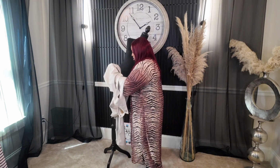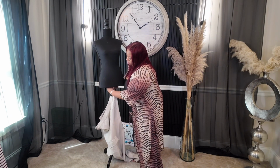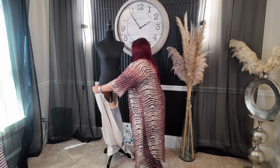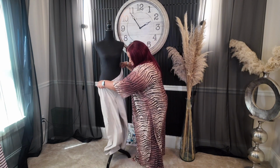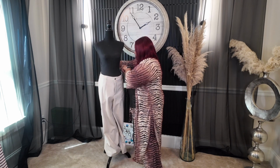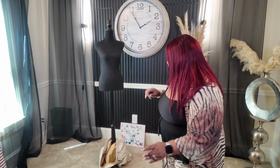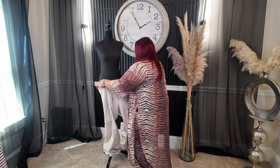If you have pants, you have to do a little bit more maneuvering. This is the pants. And what I typically try to do is get some kind of clamp and clamp it on. So let me do that real quick. And I just use a little claw clamp. Hey, it works just as good for hair as it does clothes.